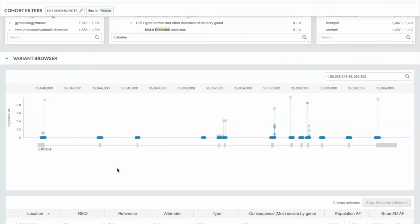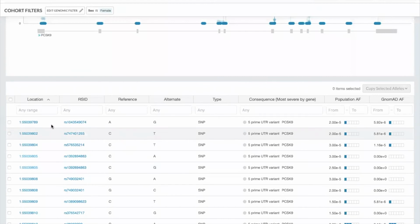So all of these variants appear down here also as a table: the location of the variant, the dbSNP RSID, what is the actual variant, and what is the worst consequence for every gene that it overlaps. The population allele frequency in the 50,000, together with an allele count if you hover over, and then the same frequency in gnomAD, which aggregates all the other databases. So it's an interesting proxy of has anyone else ever seen it and whatnot.